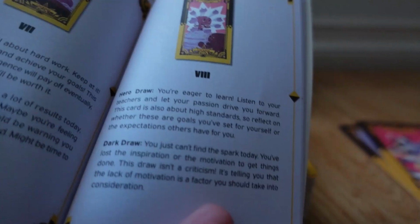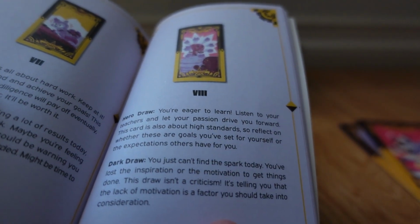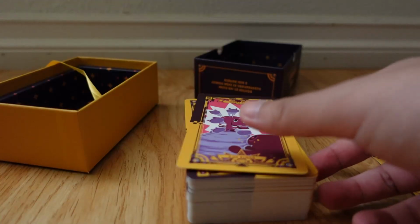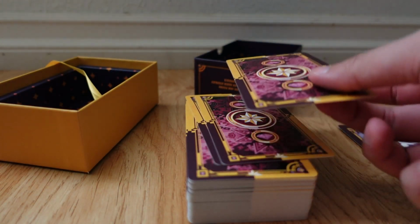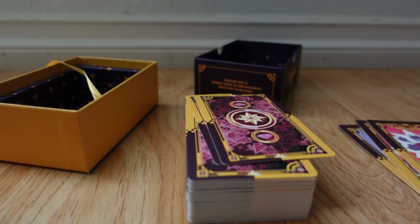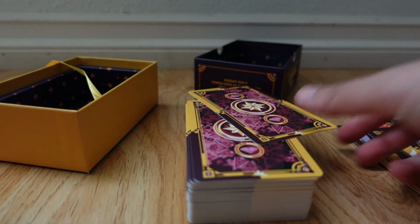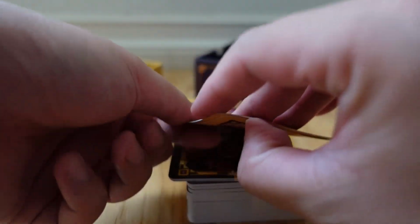What is this? Not sure if I really had to go through everything. Hero's draw, you're eager to learn. Dark side, you cannot just find sparks today. So these are just some brief examples of what those cards look like. But let me see if I can draw more of these. That's 7 of rings. This one is 6 of rings. 5. Oh man.